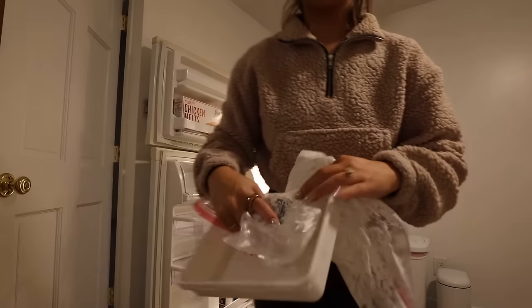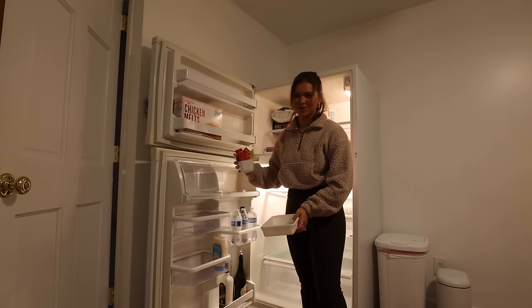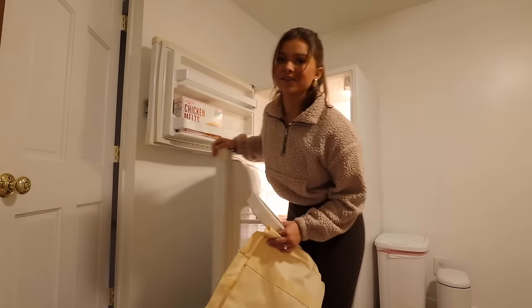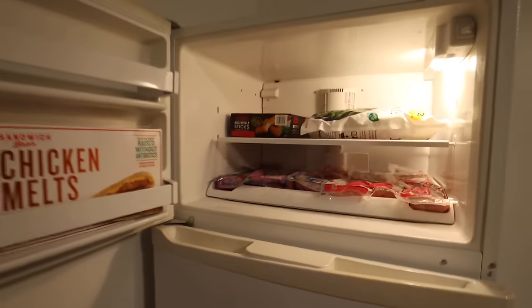God, these paintbrushes are hard as a rock. I keep random stuff up here. Like I have all these soy sauces and stuff, extras, and an extra mayo for when we need it. I honestly love it up here. How satisfying. I love it. I guess this doesn't have to go on top up here. There we go. Stocked up.